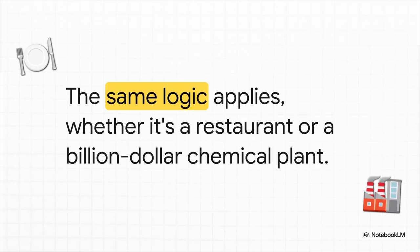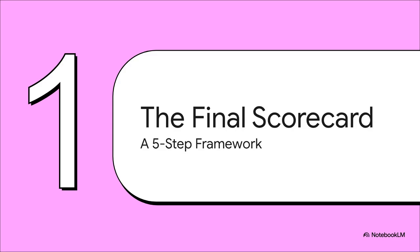And here is the absolute key. That simple little calculation we just did for a restaurant, it is the exact same fundamental logic that's used to evaluate a massive billion-dollar factory. The numbers are way bigger, but the principle is exactly the same. So, let's level up from our restaurant example and look at the actual professional framework. How do we take that basic idea and turn it into what we could call a final scorecard for a huge project? Well, it's a really structured 5-step process.